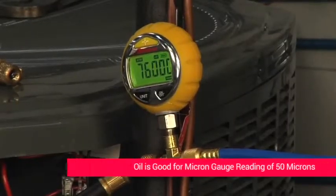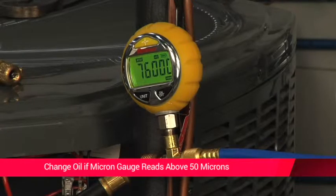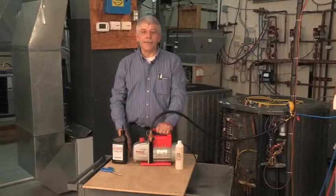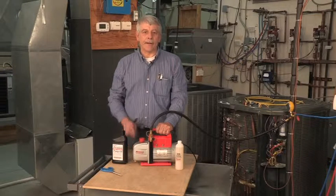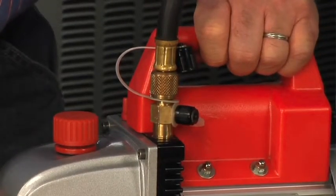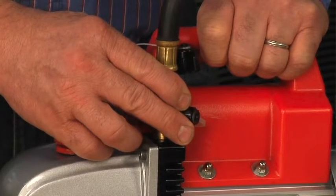Attach a micron gauge to the pump, and if your reading is 50 microns or less, the oil is still good. Change the oil for every reading over 50 microns. Using the micron gauge is one way to tell if the oil is good. Another nice feature of the 15500 is the intake port fitting. The multi-dimensional fitting that has 1/4 inch, 3/8, and 1/2 inch allows you to connect to any type of manifold without having to dig through your toolbox.